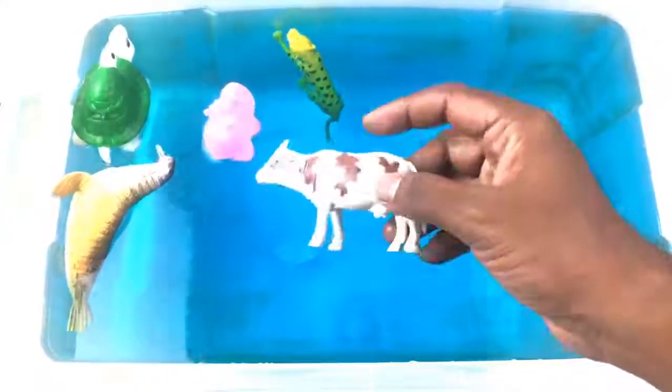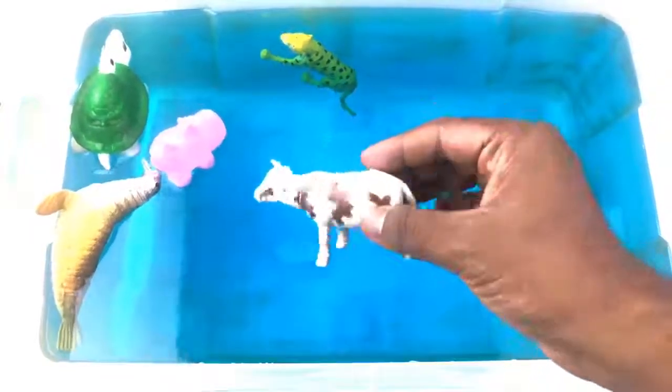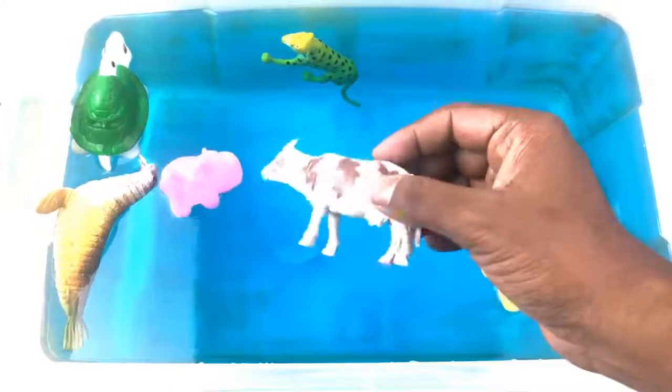Cow, white and brown color cow, white color cow with brown spots.